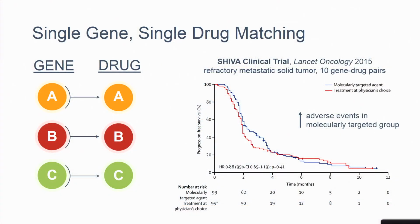And so I want to point to the SHIVA clinical trial, which was published a few years ago now. This is a multi-center French study which recruited over 700 patients with refractory metastatic solid tumors. And they had 10 single gene, single drug pairs. And in short, they found three major things. Number one, which I'm not showing you on the slide, is that about half the patients did not fit a gene drug pair. Half the patients, there was no bucket for them to be treated.